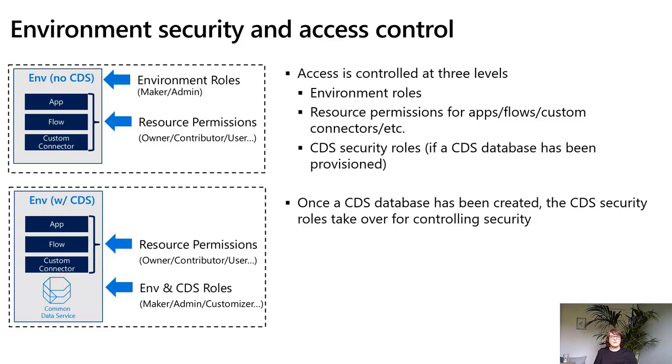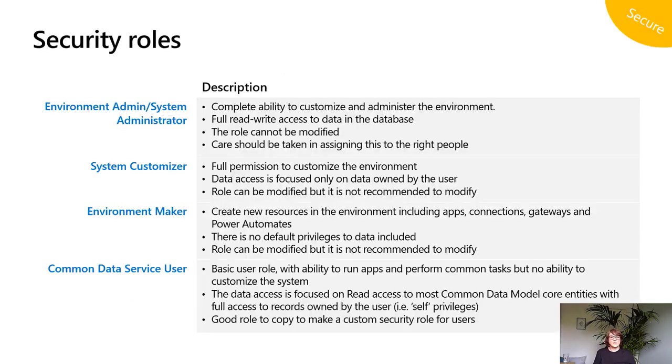At an environment level, you have 3 access controls. The environment role, so your maker and admin role, the resource permission, so the permission to a specific flow and app, and then the CDS security role if you're using CDS. At the top level, there's 4 roles that can be assigned in an environment, which ensure granting privileges and permissions to users based on their job function. There's the environment admin or system administrator role.